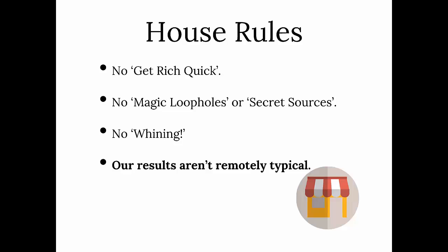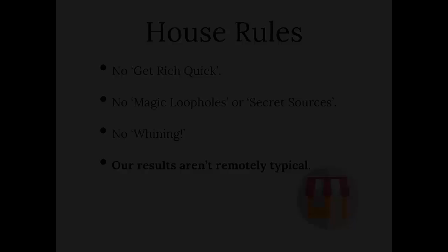So based on that, Brian and I don't believe in get rich quick. We're going to show you how to speed up the process of closing clients. But again, it's not a magic loophole. It's not a secret sauce. It's just working smart. And remember that our results aren't remotely typical.